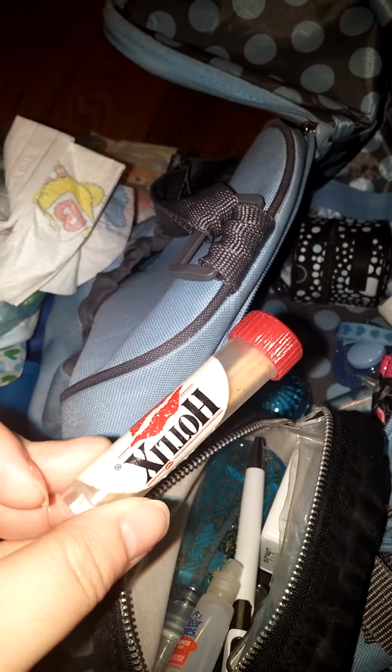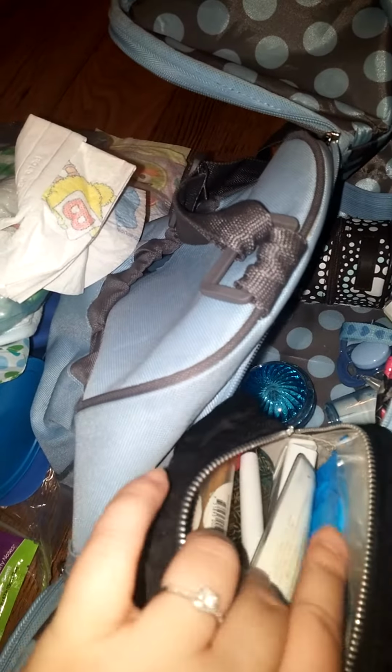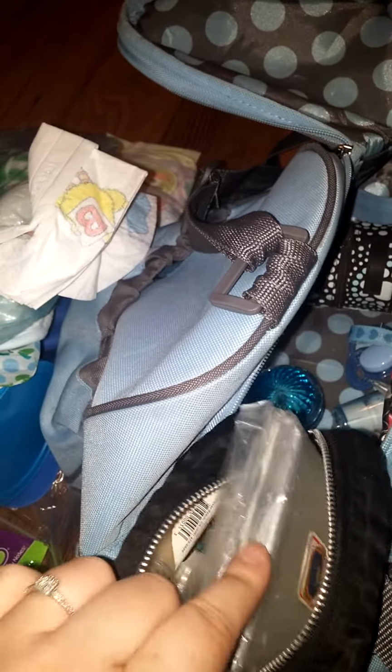Some hot licks, but anyways, they're toothpicks. A pen, floss, beauty blotters, a woman product, another woman product. And this is actually an emergency, what is it really called? Yeah, like an emergency blanket. If it's really cold and we get stuck, I don't know, one of them emergency things.